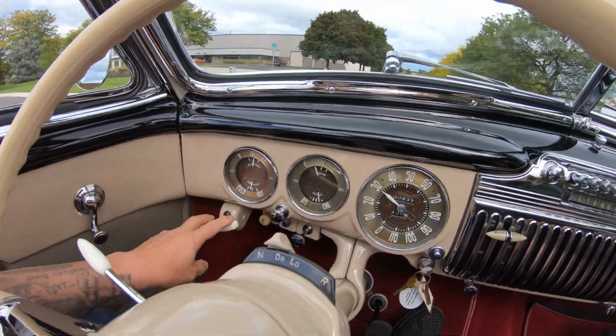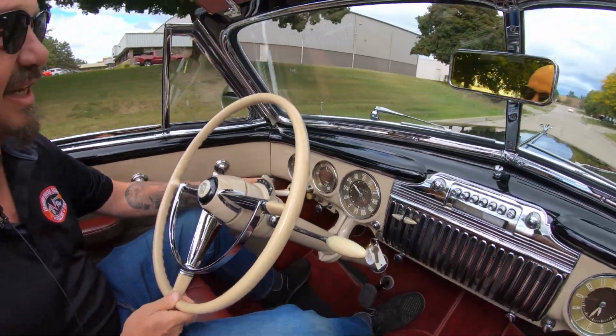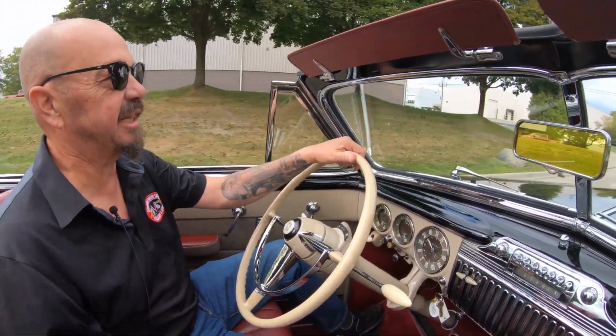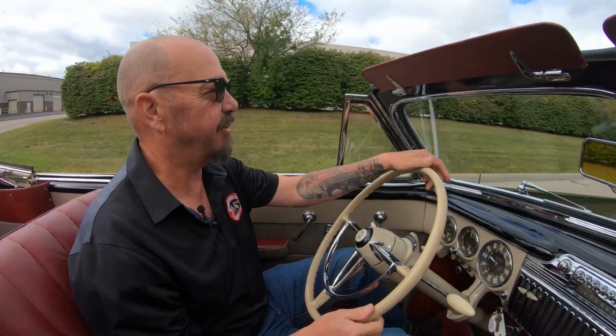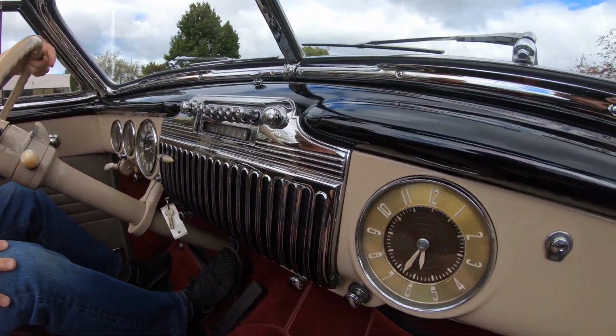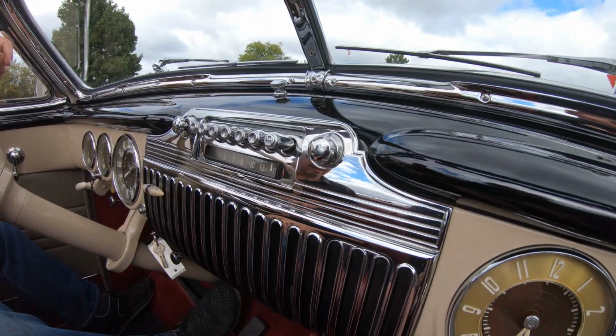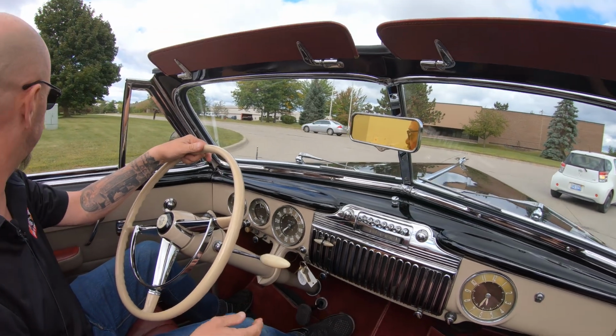Now this handle right here is your parking brake. Now these older cars, this car does not have a park. Basically when you stop it, you put it in neutral and then pull out on the parking brake to stop it. That's why they call it a parking brake. That's park, baby. Old school. Other than that, she pretty much works like a traditional car.